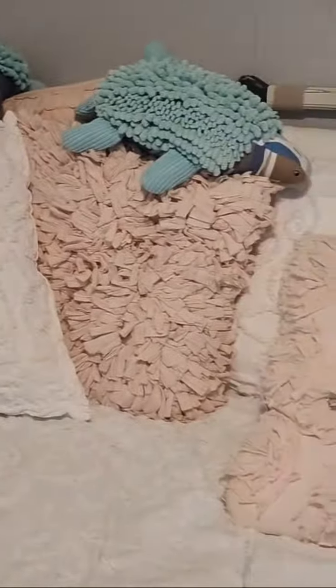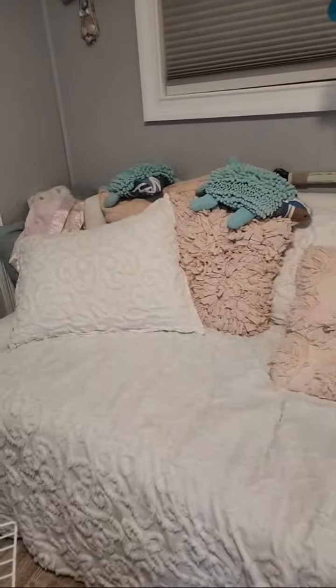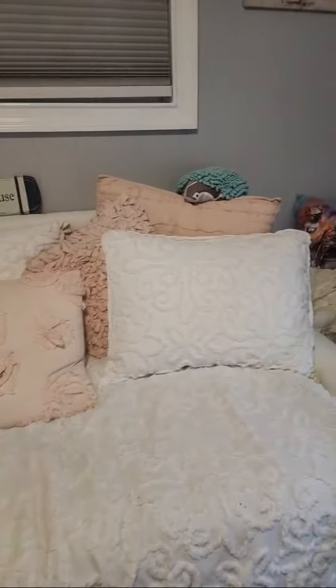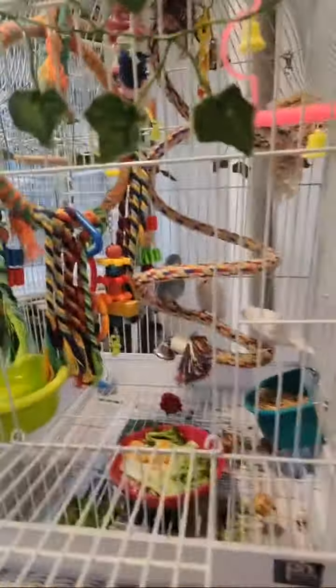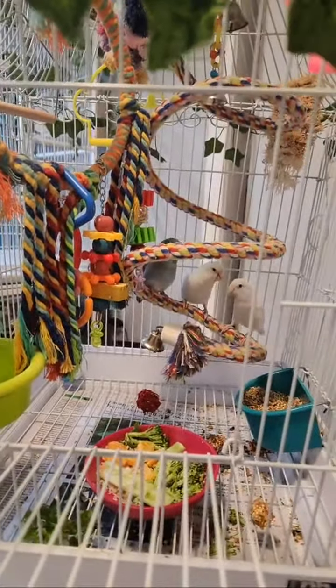And I'll spin it around and just show you. This is where I sit. And sometimes you'll see pictures of the birds on here. They kind of hang out. But that's the other side of the bird room. So I just kind of chill over here and watch. And it's so relaxing to just watch and listen.